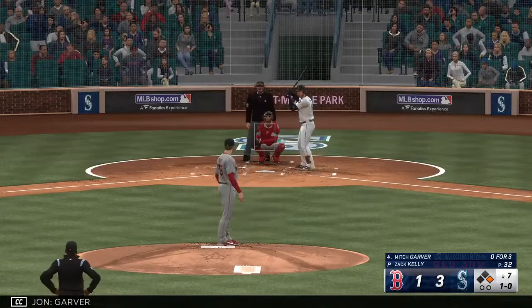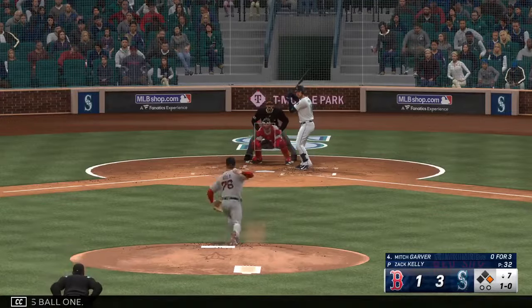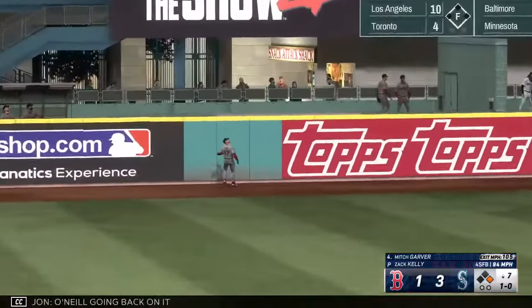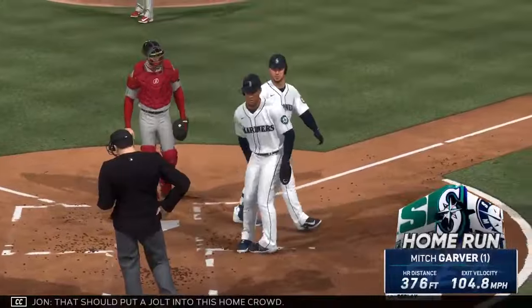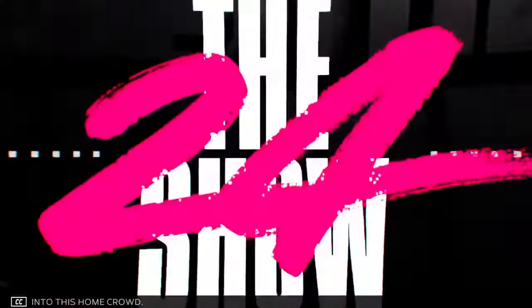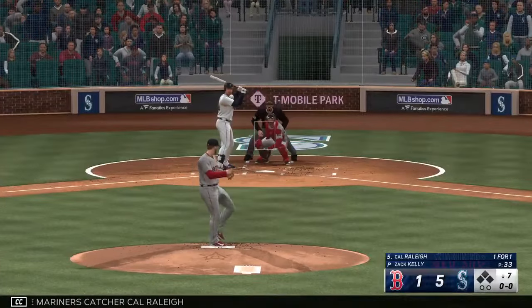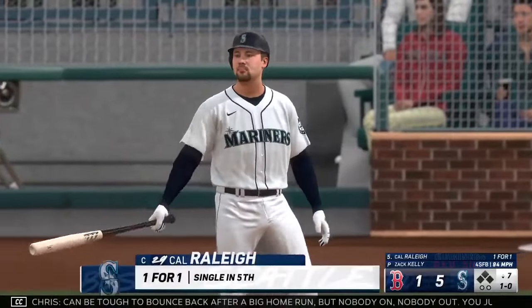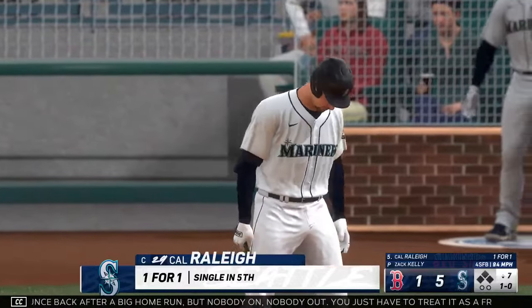Garver, the next to hit, takes ball one. He swings and drives one out to deep left field. O'Neill going back on. That's it. That should put a jolt into this home crowd. And they throw a pair on the board. It's 5-1. Now the Mariners catcher, Cal Raleigh. First pitch misses. Can be tough to bounce back after a big home run, but nobody on, nobody out. You just have to treat it as a fresh inning.